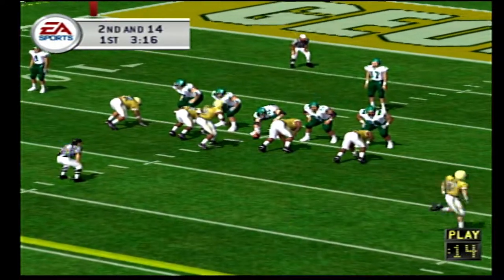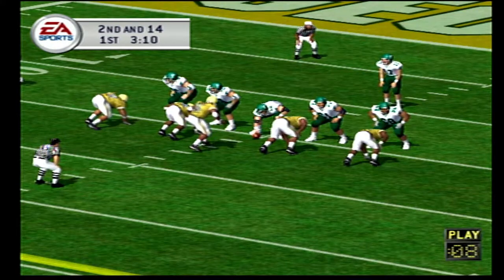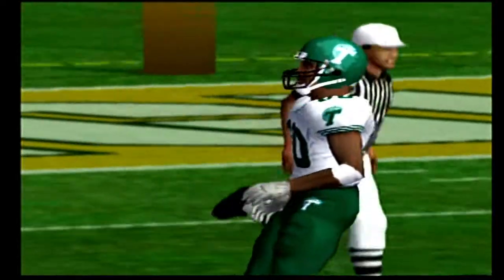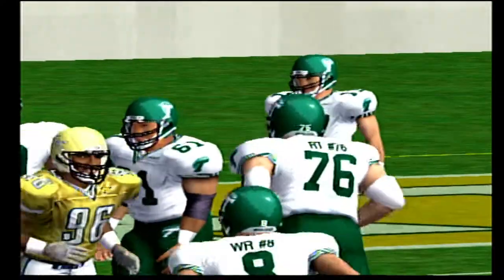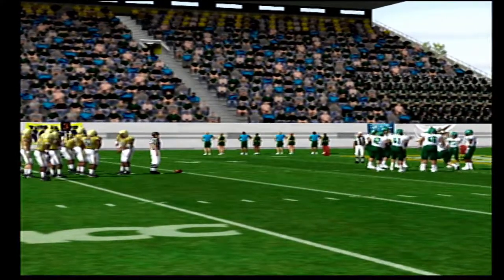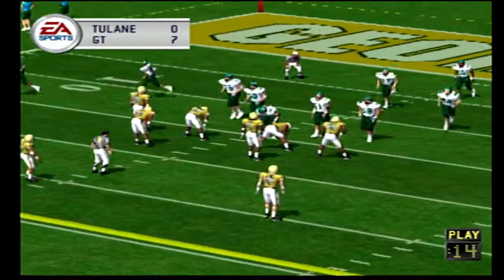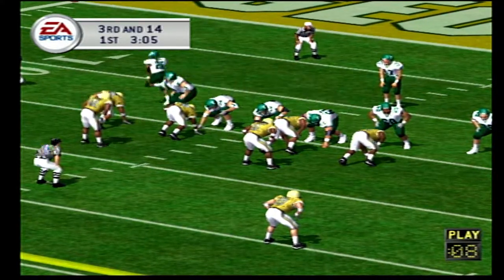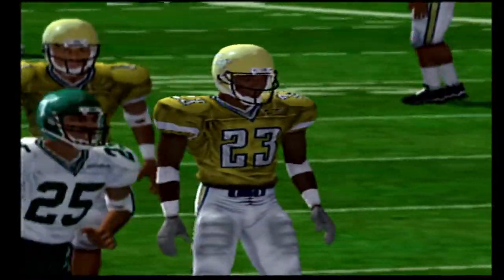They come out in a five-wide set. Number 17 drops to throw. Lets it go. And that one's fallen incomplete. It's third down and 14 to go. Ball on the 15-yard line. The Green Wave line up with three wide. Number 17, back to pass. He's looking for his man. And it's incomplete. That'll bring up fourth down.